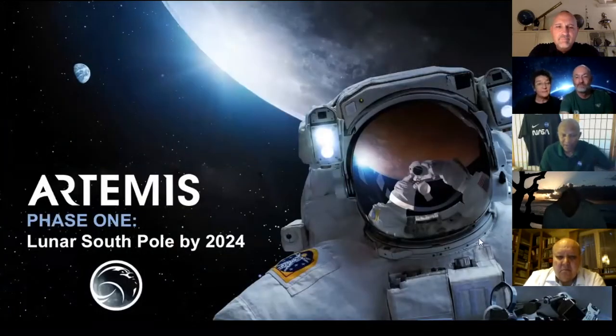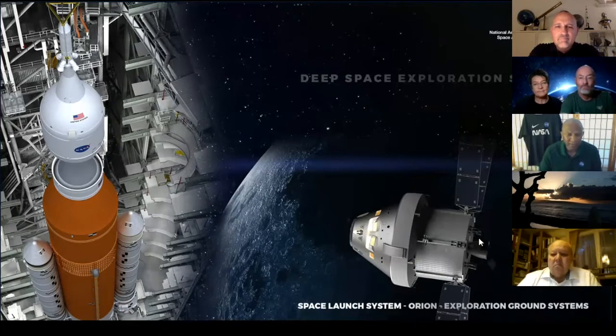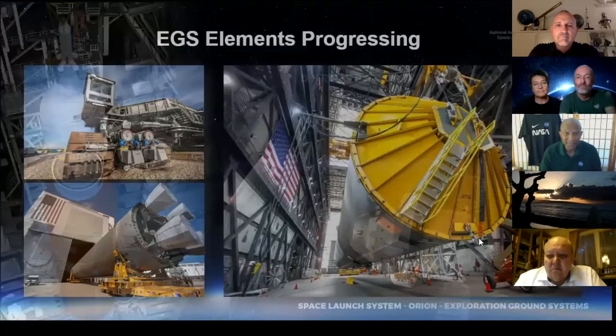So Artemis is NASA's program to return to the moon. Artemis was the twin sister of Apollo, known as the goddess of the moon. The Artemis program is anchored by 3 major programs: the Space Launch System rocket, the Orion spacecraft, and Exploration Ground Systems. And again, Exploration Ground Systems is headquartered at Kennedy.